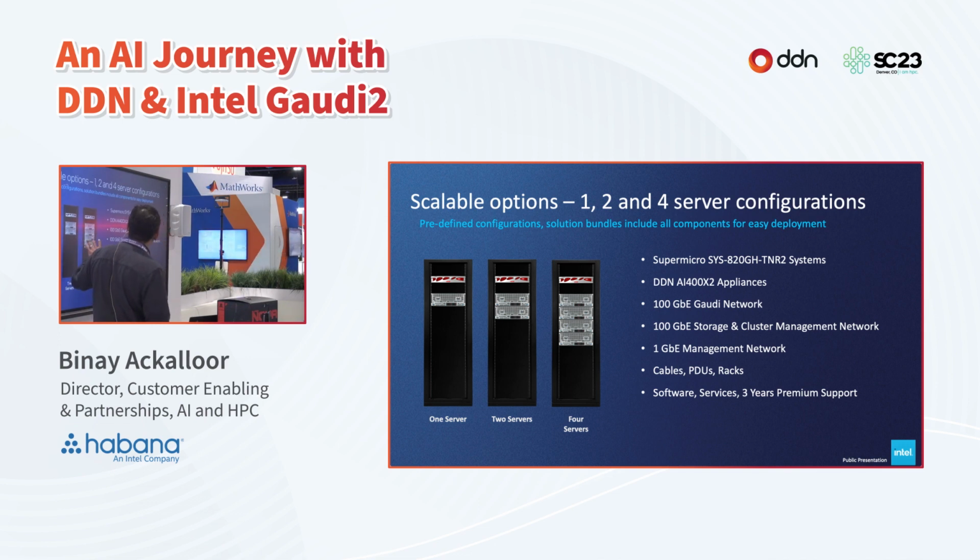Here are a few examples of the server configuration. So you can have one server with 8 Gaudi2s. You can have 2, so that's 16 Gaudi2s, or you can have 4 with 32. And then, of course, you have the storage as well. You can scale this, again, depending on the number of GPUs. The one that we mentioned here, the DDN A400 medium and large scale, is adequate to handle this.